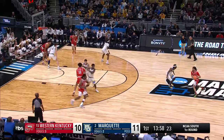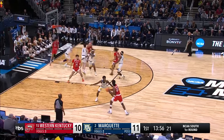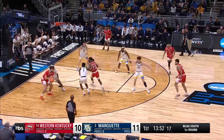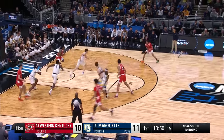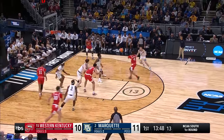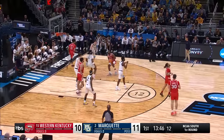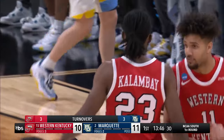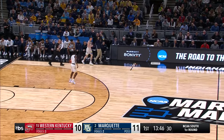Ben Gold and Trey Norman have checked in for Marquette. Hollanday is in the game for the first time for Western Kentucky. A quick double there on Moore. Lander. He traveled. Yeah, that's what Western Kentucky likes to do when they get in the half court: find a mismatch and go to it, force the double team, and then they played out of it really, really well. Well, they did, but I thought Lander passed up that shot.